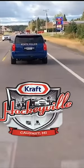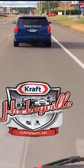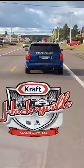Got a little traffic assistance, courtesy of the Michigan State Police, to get to the airport, so I'll be there on time when the plane lands.